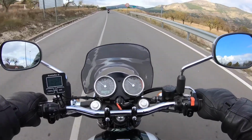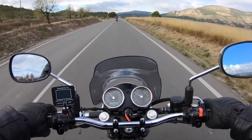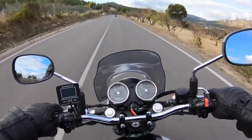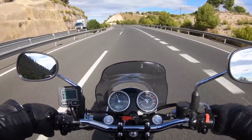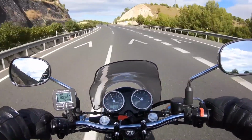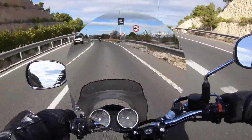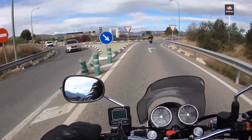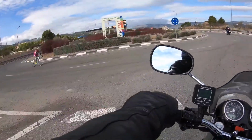This road will take us through to Sax. There might be a few things familiar from the last video that you'll recognise, and then from Sax we'll go to Salinas and stop and have lunch at the little cafe that we pointed out in the last video. Some of you will remember the Repsol garage. This is the roundabout where we took the wrong turning on the last one.